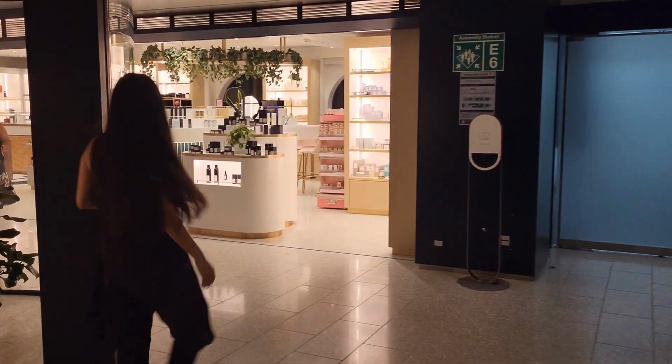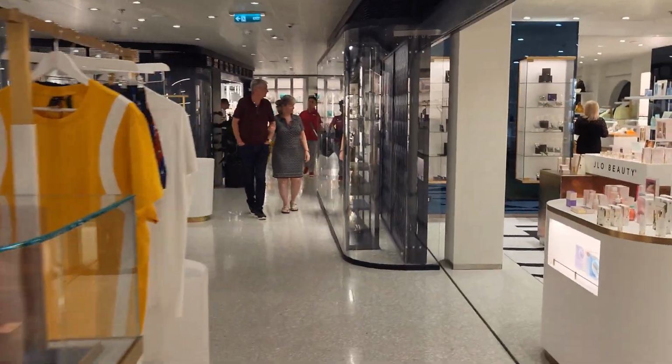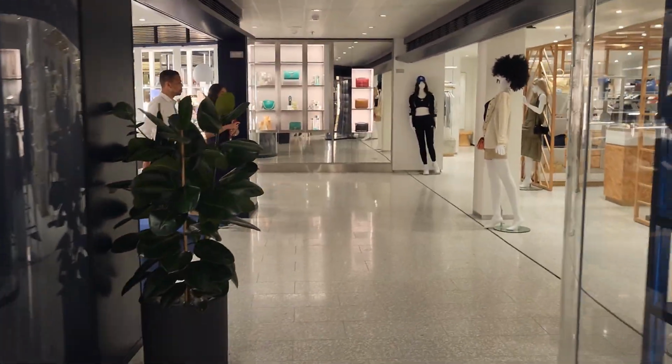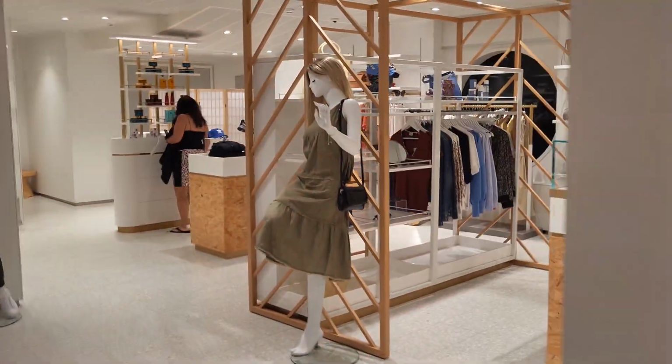And behind there, continuing down this side of the boat, more shops. So we got a little bit more shops here. Bag shop. There's going to be a watch shop on the right, I think. Maybe that was at the other shopping center.